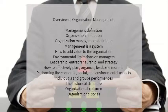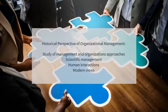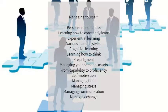Organizational culture. Organizational styles. Historical perspective of organizational management. Study of management and organizations' approaches. Scientific management. Human interactions. Modern views. Managing yourself. Personal mindfulness. Learning how to constantly learn. Experiential learning. Various learning styles. Cognitive learning. Learning how to think. Prejudgment. Managing your personal assets.